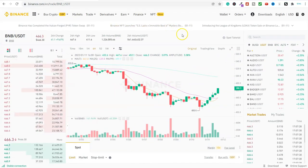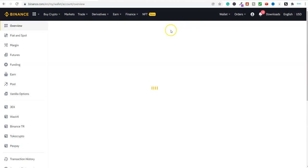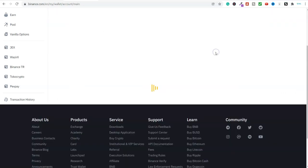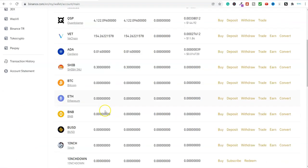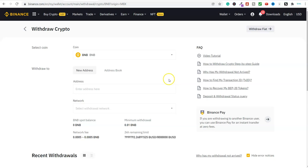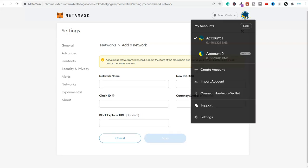Once you've bought your Binance token, we come back over to wallet and overview, and then we scroll down the page here, and we click on this, and we scroll down, and you find the Binance token, so this one here, BNB, and you click on withdraw. Then on here you withdraw it to your address, which is over here inside of MetaMask.